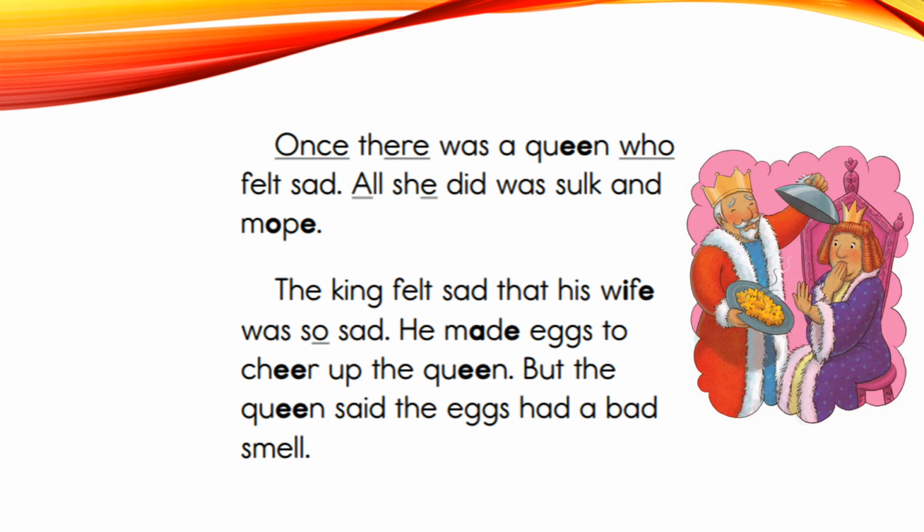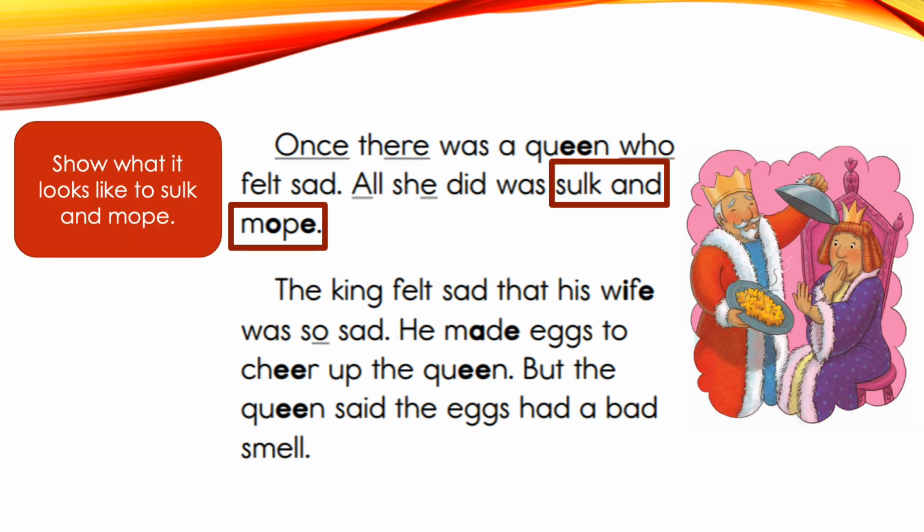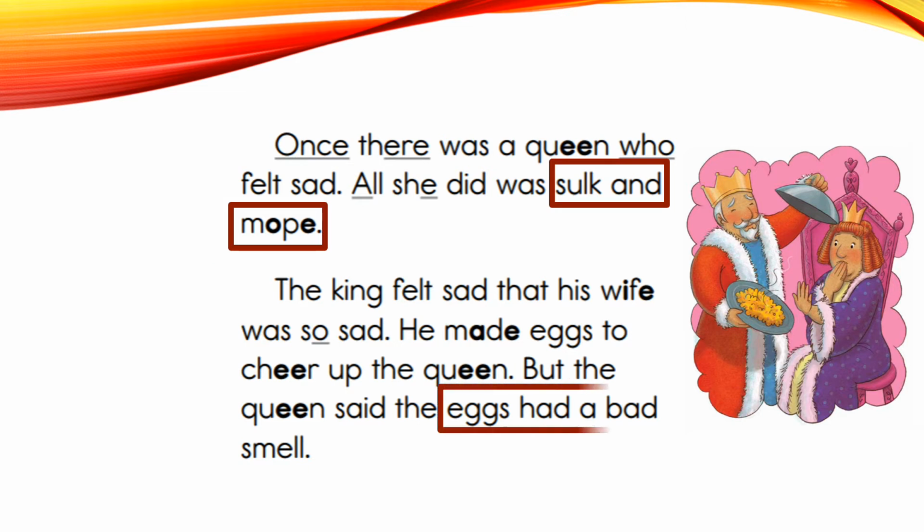Let's talk about this part. Sulk and mope. Can you show on your face and your body language what it looks like to sulk and mope? Let's keep going. Look at this part of the story.